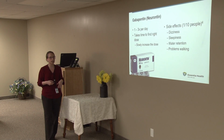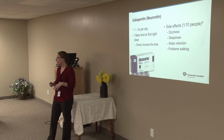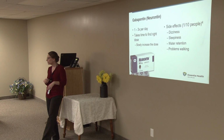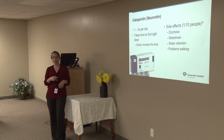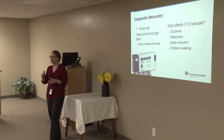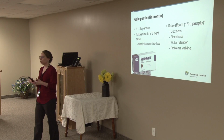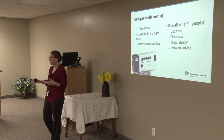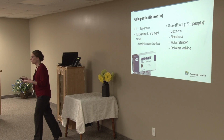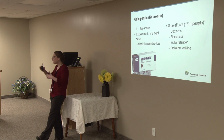Some people get water retention, or they actually have problems walking from gabapentin. But the most common side effects I see are the dizziness and the sleepiness. So you can take it up to 3 times per day. Usually, you start at 100 milligrams, you work up to 300 milligrams of one pill, and then you can even get up to 900, 1200 milligrams at once.